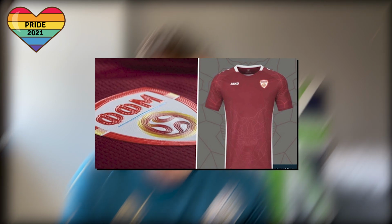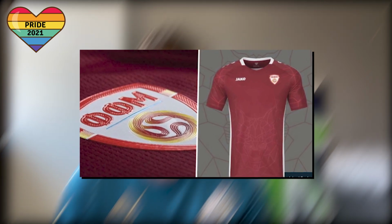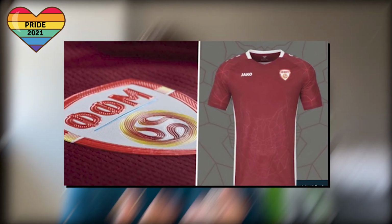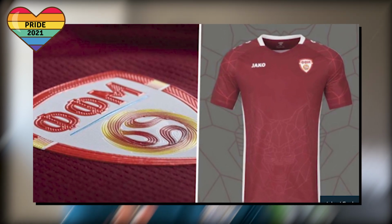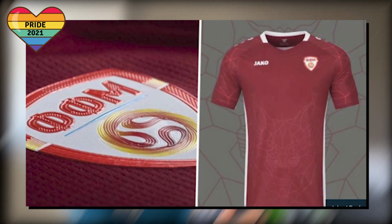North Macedonia now, and their kit is really, really classy. Dark red with white trim, kind of like the collar. It's round neck, but it kind of opens up a little bit as it comes down, so that's good. They've got this really nice effect in the sleeves and at the front as well. Now, if you look closely at that effect, it looks like some kind of wildcat or something. So I'm not quite sure what the story is there, but it looks good. Their badge, though, could be bigger. Anyway, overall, decent kit. And that leaves us with the Netherlands.